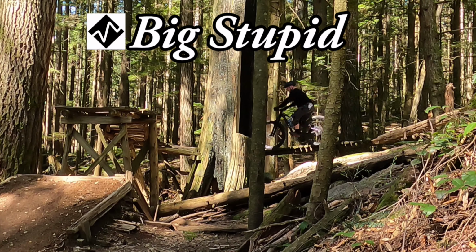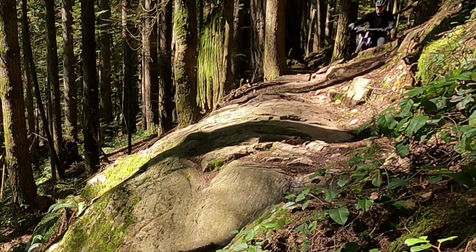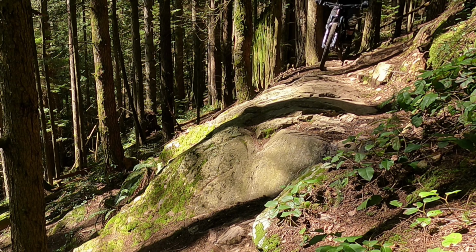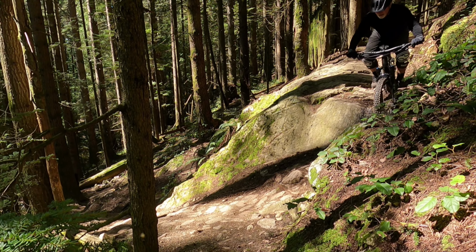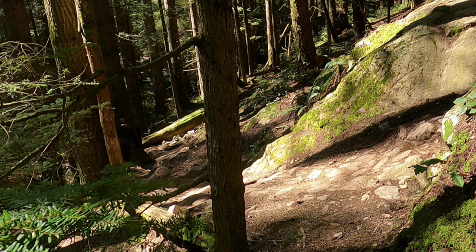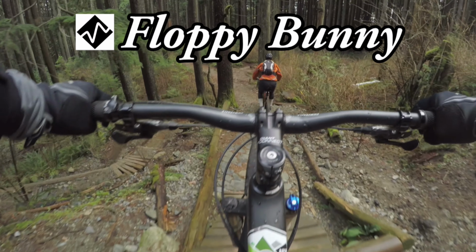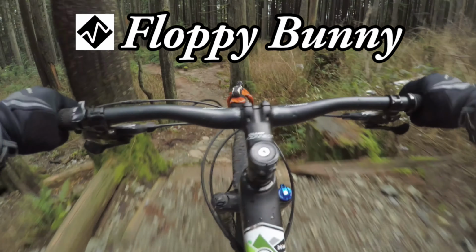Big Stupid has a curved ladder bridge about 4 feet high, with a sharp corner, and then a slight uphill segment before you need to jump about 3 feet. Floppy Bunny starts with a double sequence of progressively steeper rolls.